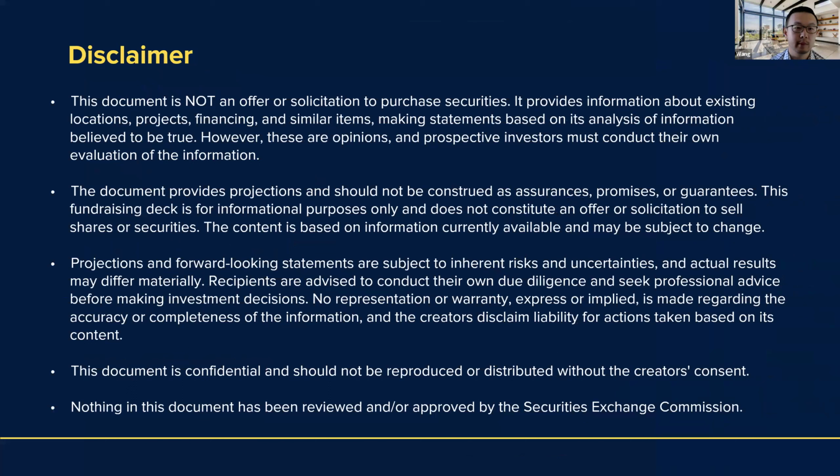First, a little bit of a disclaimer. This document is not an offer or solicitation to purchase securities. It provides information about existing locations, projects, financing, and similar items, making statements based on this analysis of information believed to be true. However, these are opinions and prospective investors must conduct their own evaluation of the information. The document provides projections and should not be construed as assurances, promises, or guarantees. This fundraising deck is for informational purposes only and does not constitute an offer or solicitation to sell shares or securities. The content is based on information currently available and may be subject to change.